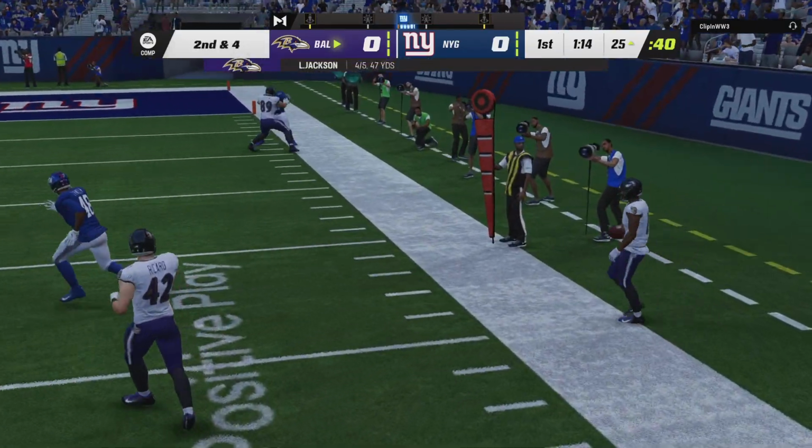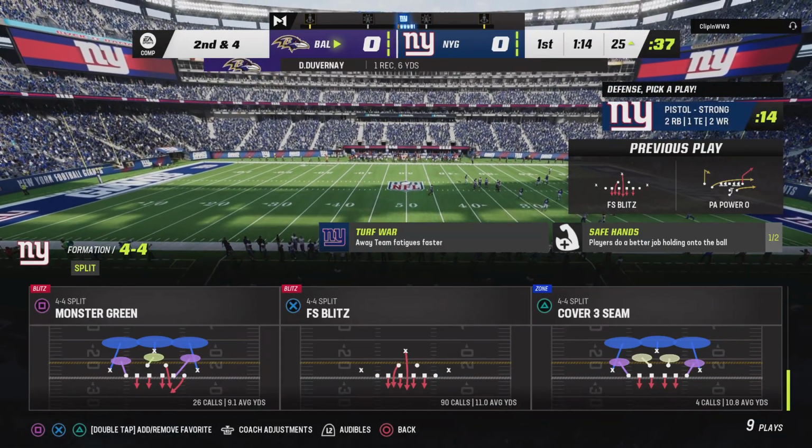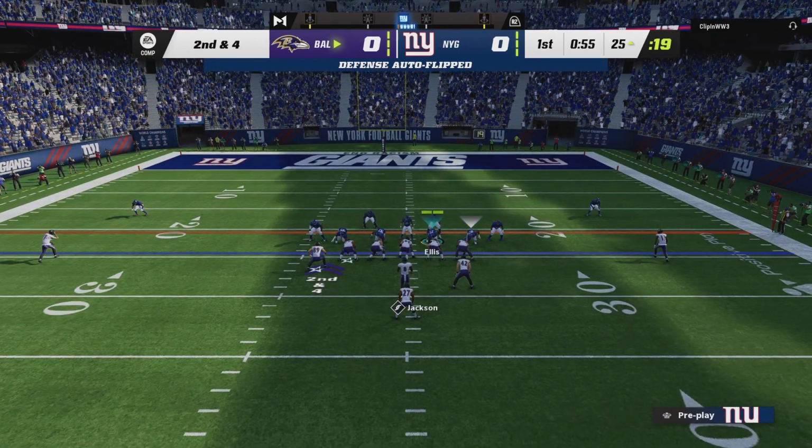Jackson's throw is on target to Duvernay. And he'll be out of bounds, able to get it down to the 25 there. And that's good for a gain of 6, and that's going to bring up 2nd down.